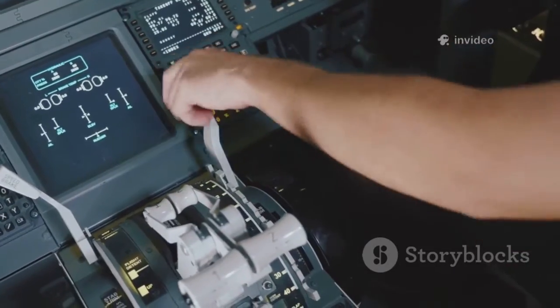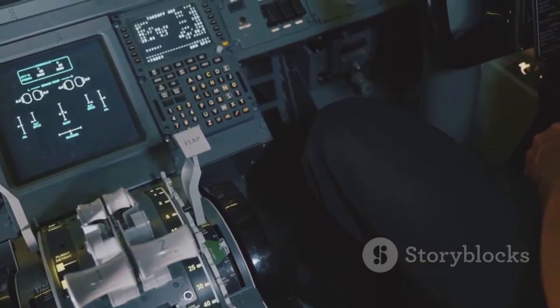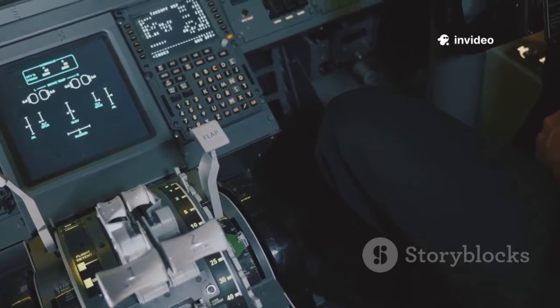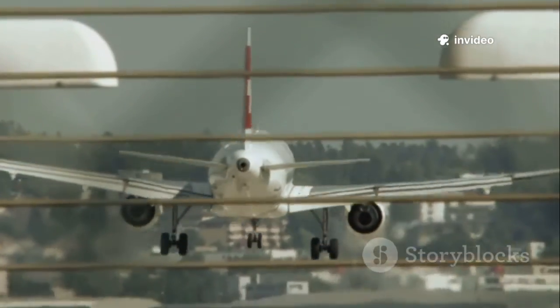They do more than just slow you down. They give you control, precise control, when you need it most. They allow you to manipulate the lift and drag characteristics of your aircraft, giving you the ability to fine-tune your approach. When you're landing, you want to be slow and precise.